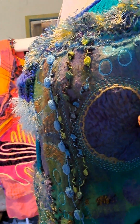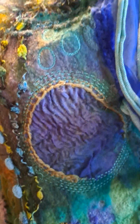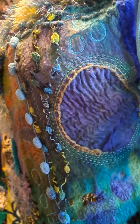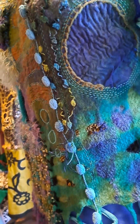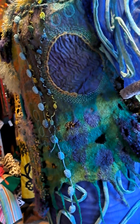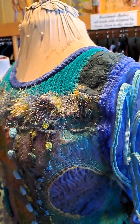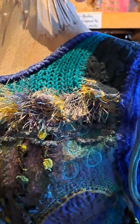Really like the wrinkly textures of these Nuno felted pieces of organza. They come up with that lovely wrinkly look like that. Okay, I'm just going to do one more pass around the back, and I think you've had a pretty good close-up look.